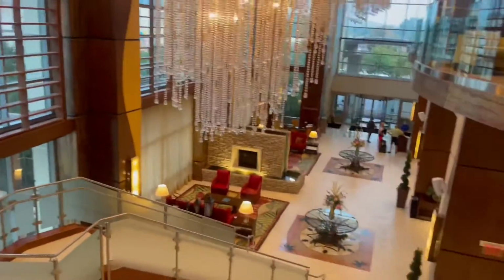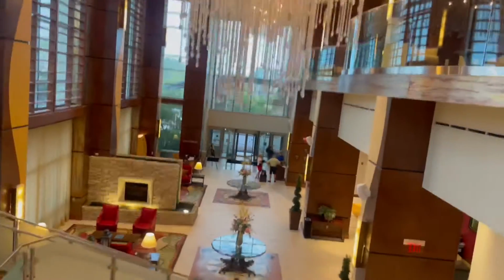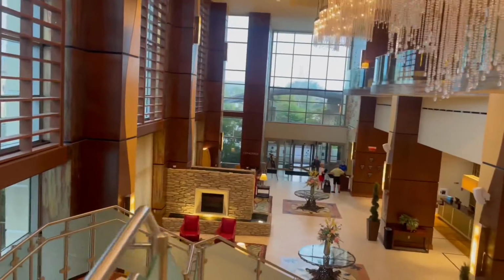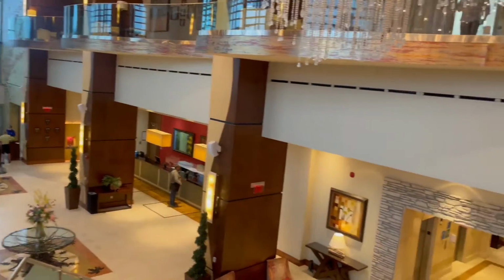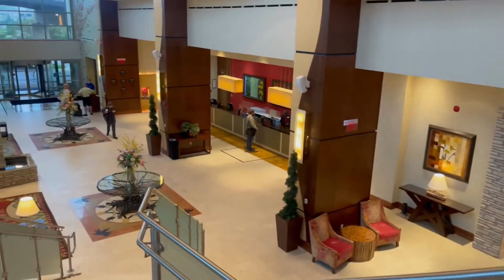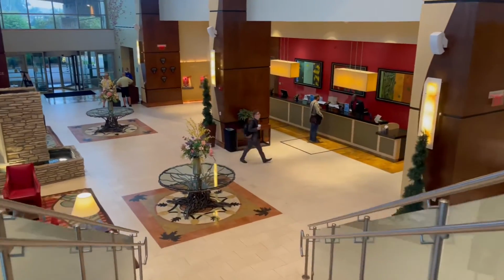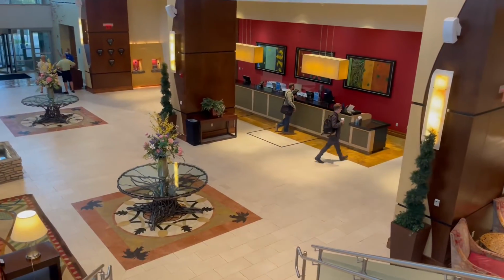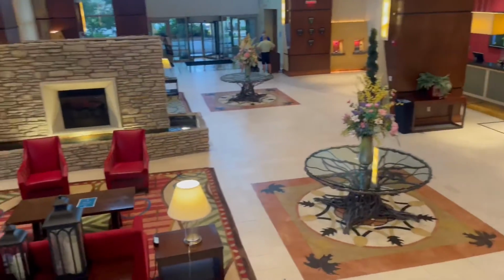So this is video of the lobby. We'll start at the top of the staircase. As you can see, a very spacious lobby, very nicely decorated. Tables there, kind of keeping with the theme of Branson as being in the Ozark Mountains. Ozark Mountains, for most of us, would be hills. They're not very high mountains at all.